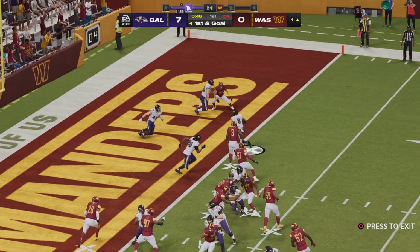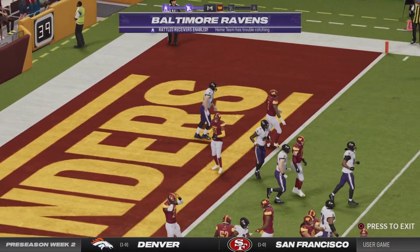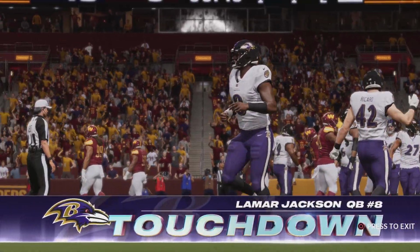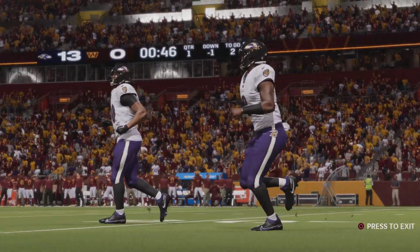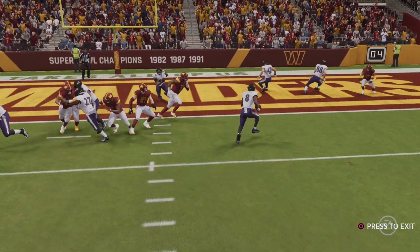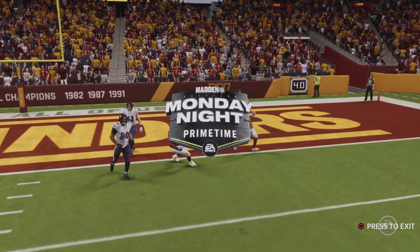And they'll try the option on 1st and goal. And he'll get in. Touchdown, Baltimore. Lamar Jackson keeping it himself from a yard out. And the Ravens lead this now 13-0 here in the opening quarter of the ball game.